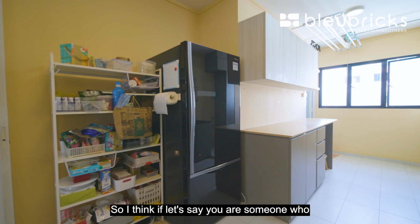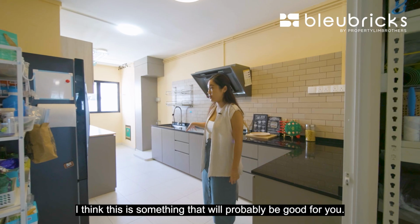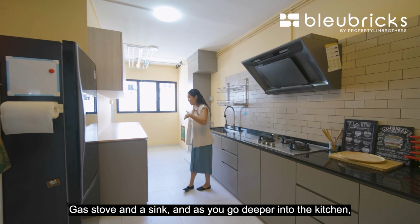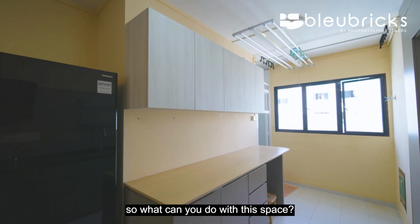So I think if, let's say, you are someone who loves to cook, someone who needs a lot of storage space, I think this is something that will probably be good for you. Gas stove and a sink, and as you go deeper into the kitchen, you realize it's actually really quite long. So maybe if you're not someone who does a lot of cooking, what can you do with this space?